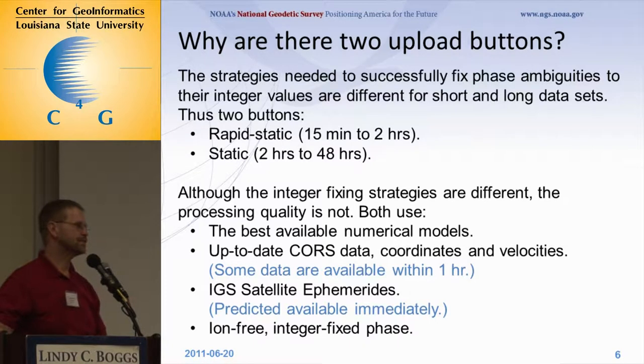Well, it turns out that you need a different strategy to process data sets that are relatively short and data sets that are relatively long. So for the mindset of the user, we give two buttons to do that. Now, having said that, there are two processing strategies, and I'll talk about those in the next slide or two. Having said that, everything that goes into actually processing your data is otherwise essentially the same.